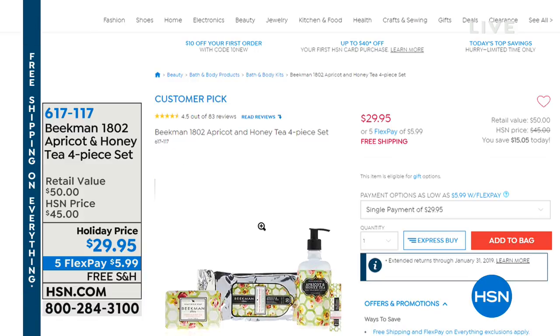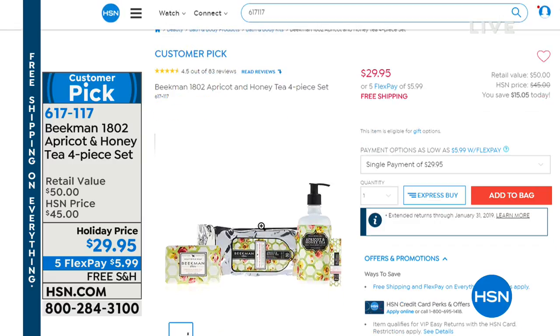Let me give you an update on our fabulous four-piece set that is flying out of here. I want to encourage you, pick up the phone and call right now or go online to hsn.com. These are four full sizes of one of my favorite fragrances. It's called Apricot and Honey Tea. Over 4,000 have been spoken for. A lot of you are getting more than one because you could give someone the gift of Beekman.